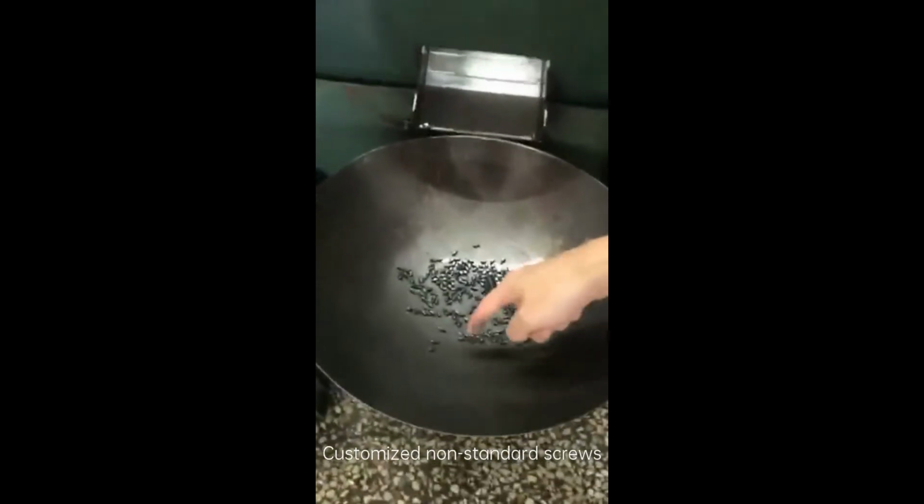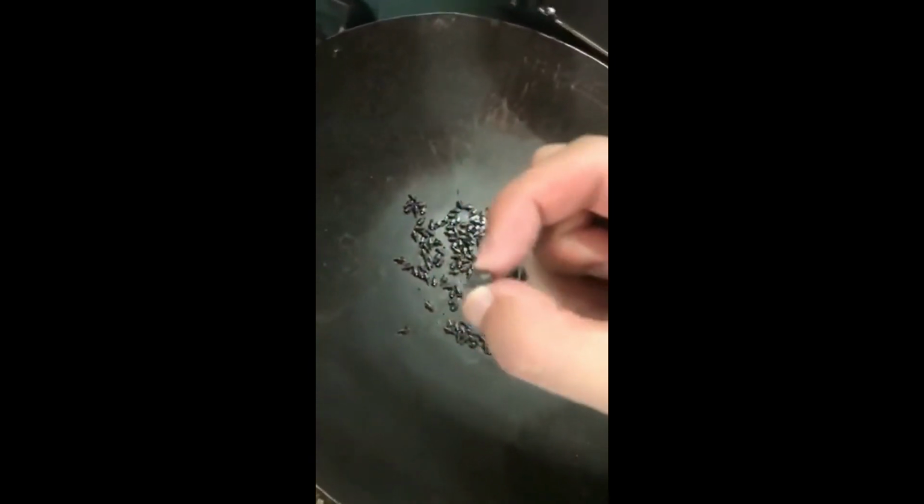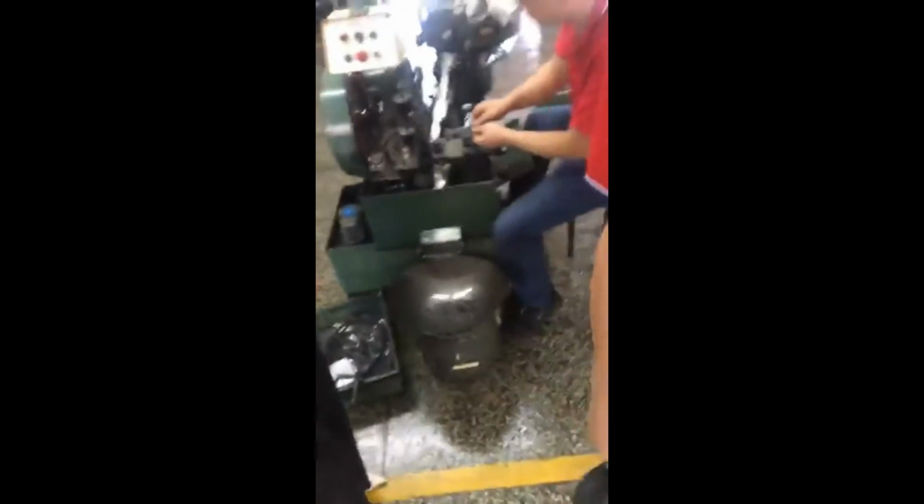This is a set screw, a non-standard screw. What is it used for? Electronics products. It's a kind of special screw. Okay, special screws for electronics products.